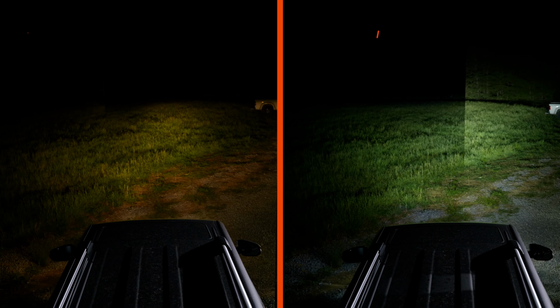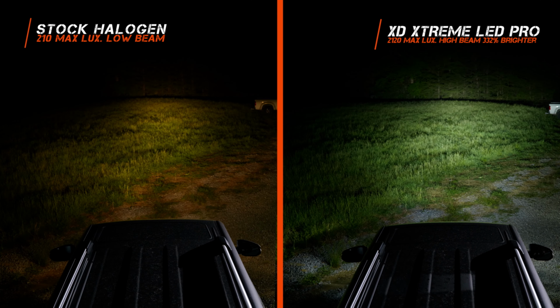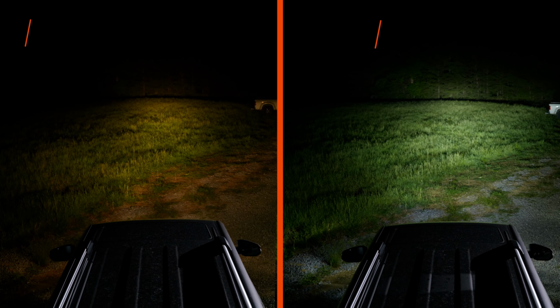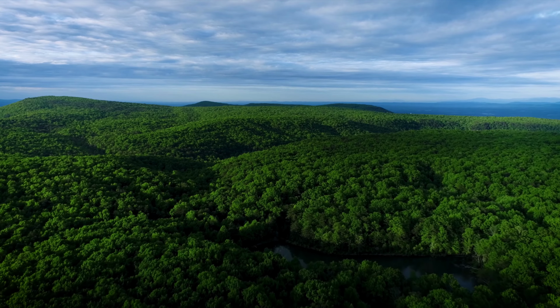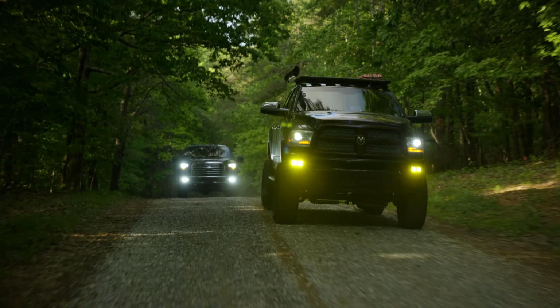However, they're just not street legal. So I would suggest, if you're going to be installing these, you might as well do them off-road so you don't get into any trouble. So we did just that. We installed them when we were off-road, driving in the mountains.